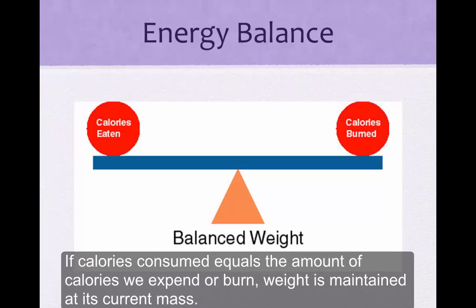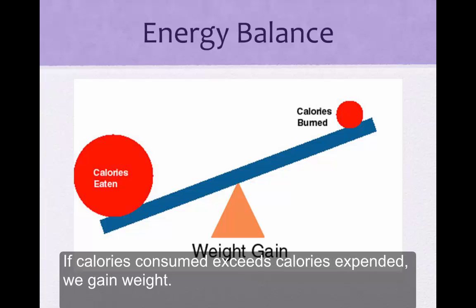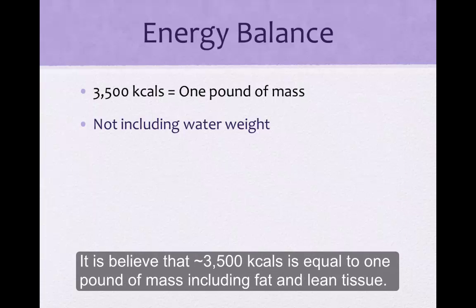If calories consumed equals the amount of calories we expend or burn, weight is maintained at its current mass. If calories consumed exceeds calories expended, we gain weight. If calories consumed is less than calories expended, we lose weight. It is believed that about 3,500 calories is equal to 1 pound of mass, including fat and lean tissue.